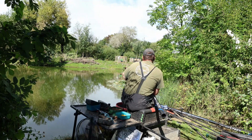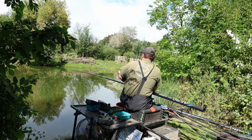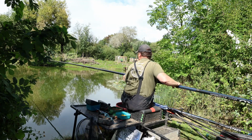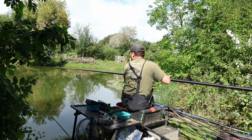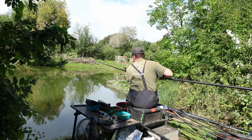So Jace is on States Lake. We're both on peg 5. When you draw your number and both of you are on the same peg, it makes it nice and easy, I guess. I've drawn probably not the best, but definitely not the worst. As you can probably just about see, I've got a load of lilies to my right. There's an empty peg to my right as well, which obviously is going to help. So you like to think I'll be able to catch some fish against them lilies.